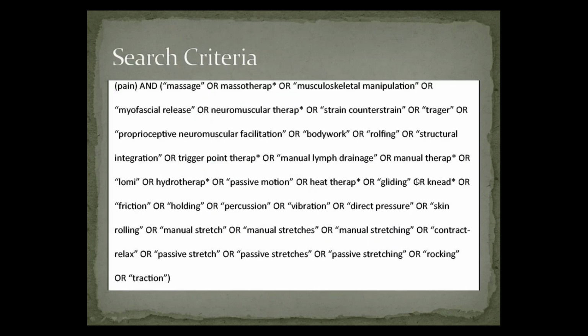here we go. They did a search on all the different research databases. And this is the search they did. As you can see, they included a lot of different things. Pain, massage, right? Neuromuscular therapy, strain counterstrain, Trager, manual lymph drainage, vibration, all sorts of stuff, right? Anything that kind of falls under that umbrella of massage. And so they did that search, and they searched the Cochrane database and PubMed and all the different places that you can find research.